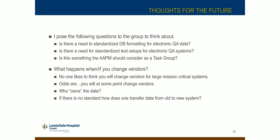So maybe something like the RTOG file format for plans, the same thing, where if you're going to put out profile data, it needs to be in this format with this sort of universal header, perhaps. Because odds are you're going to change vendors at some point. I mean, nobody stays with one vendor for 30 years. At least most people don't.